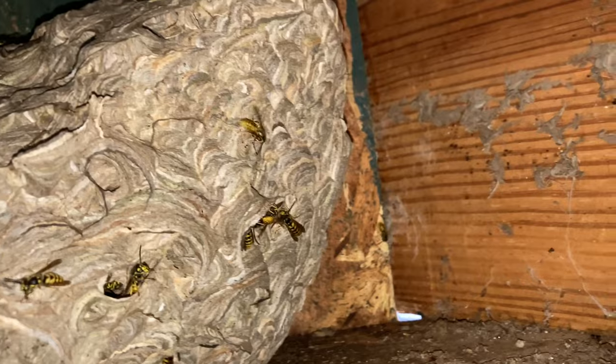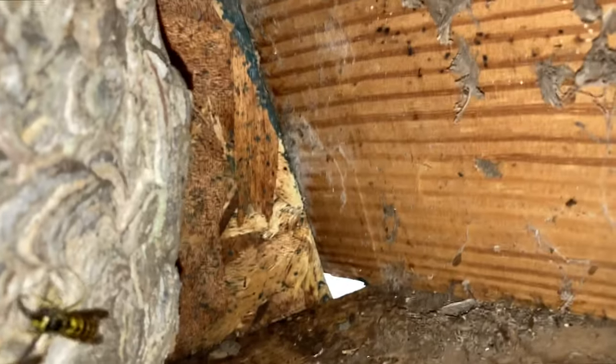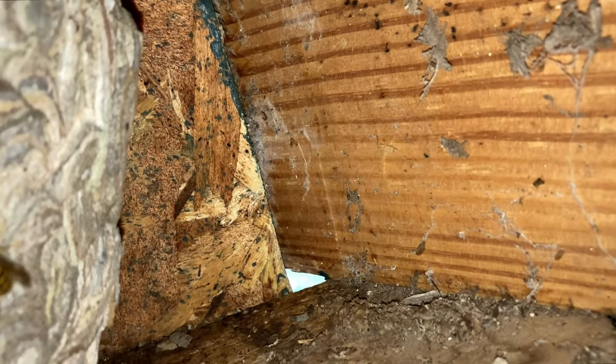It's possible the shape of it, it's possible it's gone down behind here as well. Hard to tell. I'll try lifting it up here in a second. I just want to watch a couple of them come in and enter the nest. Oh, here we go. It's right there. They're coming in from that point, right on the bottom right.